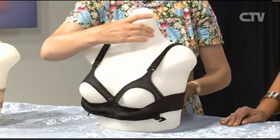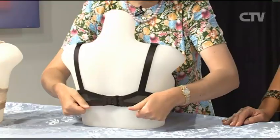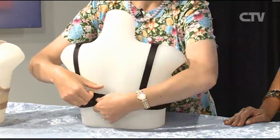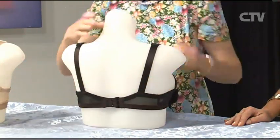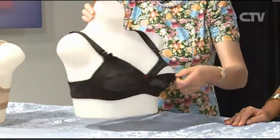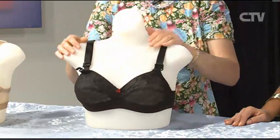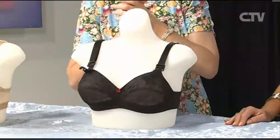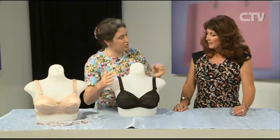Another little interesting feature here is that it stretches this way, but there's no stretch up and down ways. So that eliminates all the bounce, the movement. These bras are wonderful even for working out in the gym. You can use them as a sports bra because there's no movement. You feel very, very comfortable in any sports, horse riding.